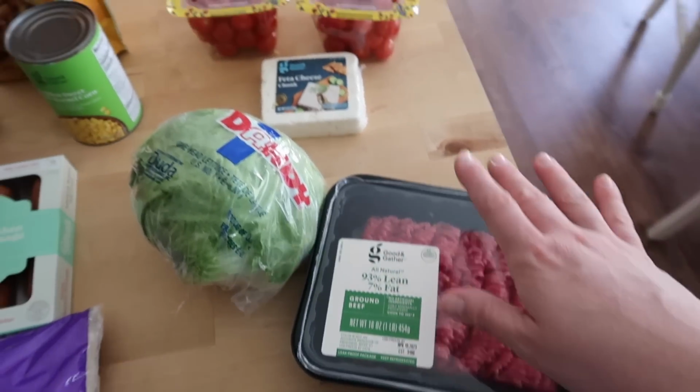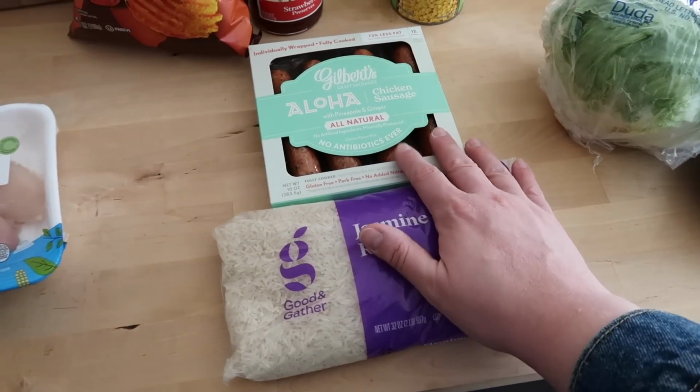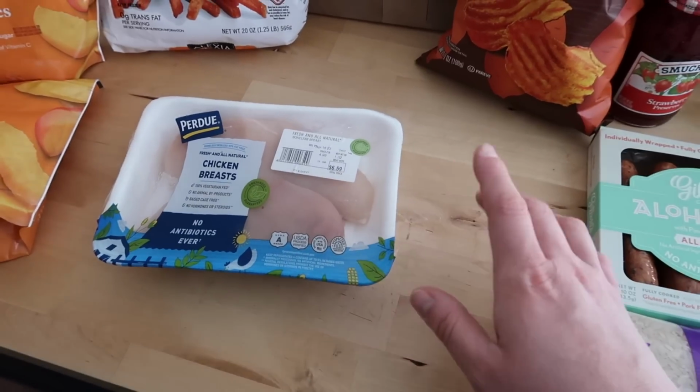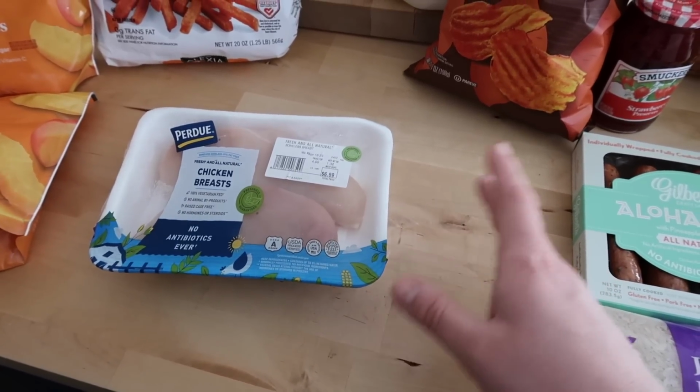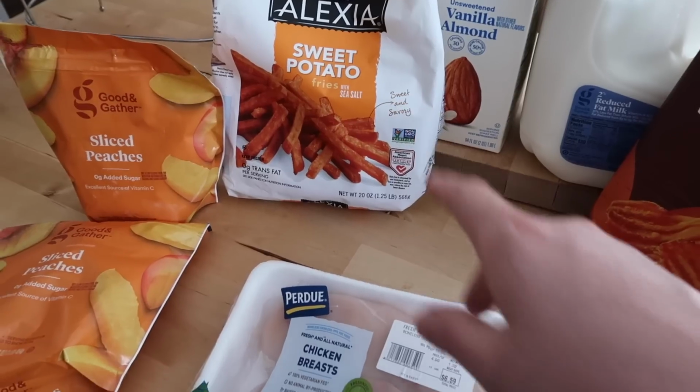So we got Big Mac salads, we have feta pasta, I have an Aloha chicken sausage and rice bowl, and we're doing our chicken dish tonight. And then I actually have a couple salmon fillets still in the freezer, so we might just do those in the air fryer with some frozen veggies, or we'll do some grilled chicken and sweet potato fries one night.